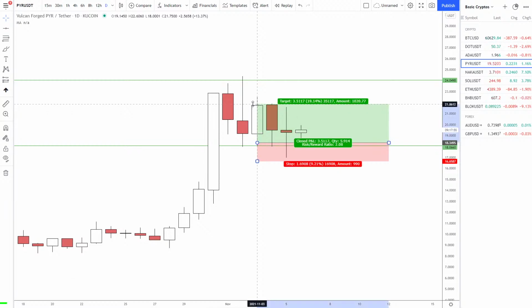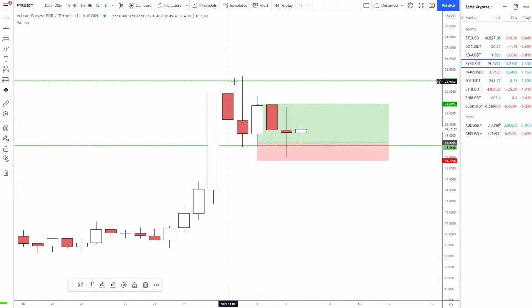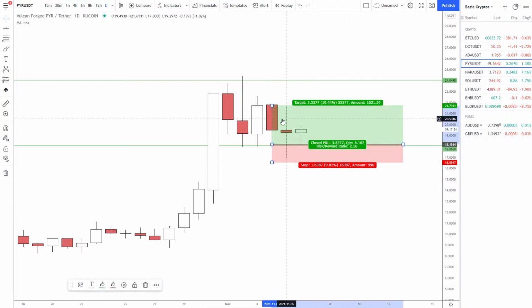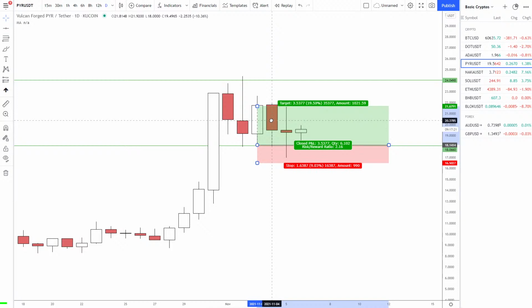Then I place my target at 2R. So that's two times my risk. So if my risk is here down at 1670, my target is just 2 times the risk. Now, this is usually what I go for on these kinds of cryptos, just a 1 to 2 risk reward ratio. So you can see that depending on your entry, depending on a few factors, you could have had quite a few successful trades here.